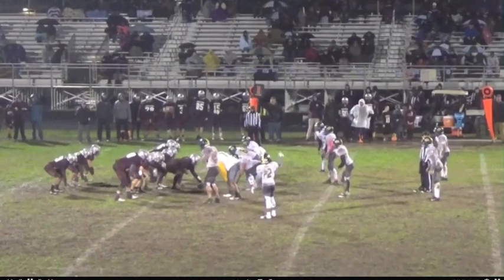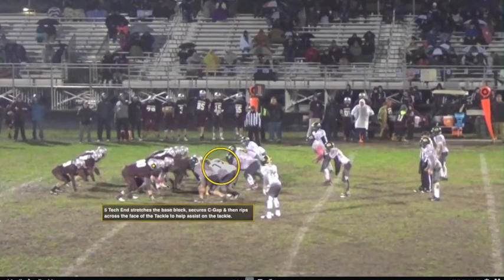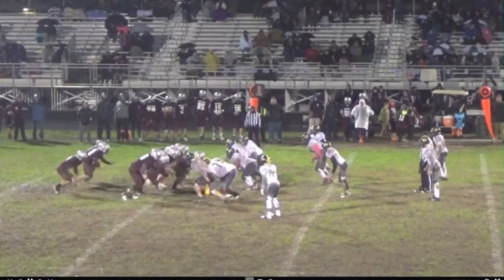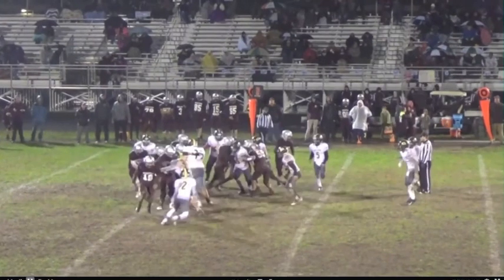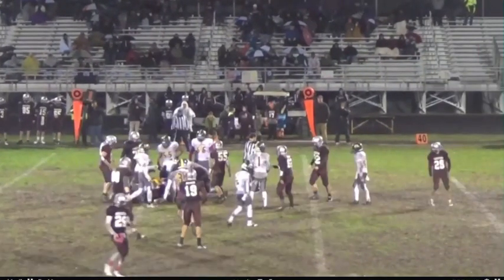Last shot for you. Complete mud bowl. The 5 tech, I believe they end up on-blocking. No, yeah, they on-block this, so he ends up with a one-on-one block. And he's C-gap responsible to start. Does a great job, has his hips in there, throws the tackle to the side and makes the play.